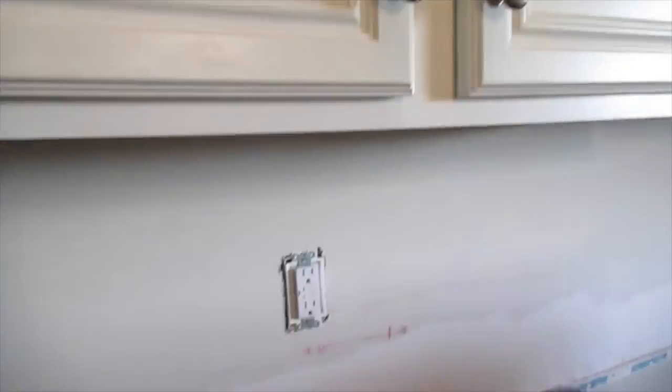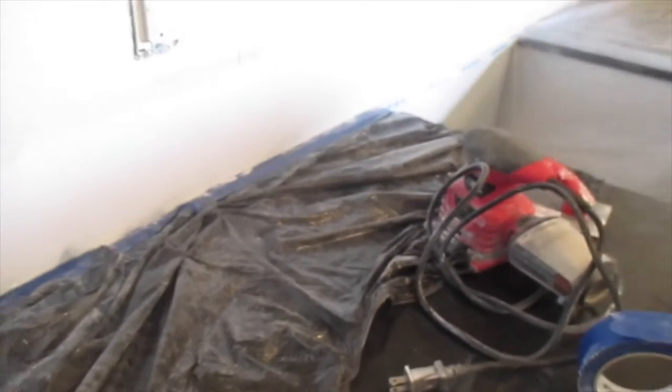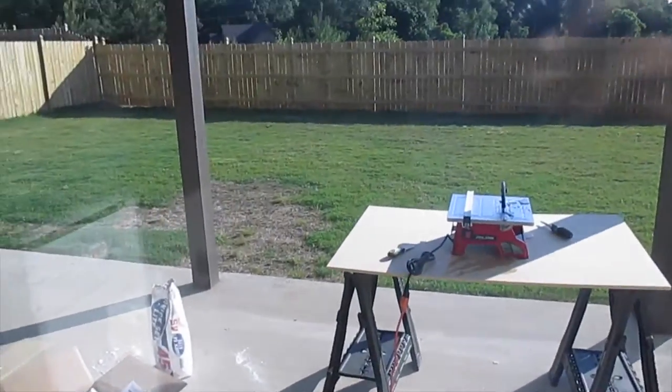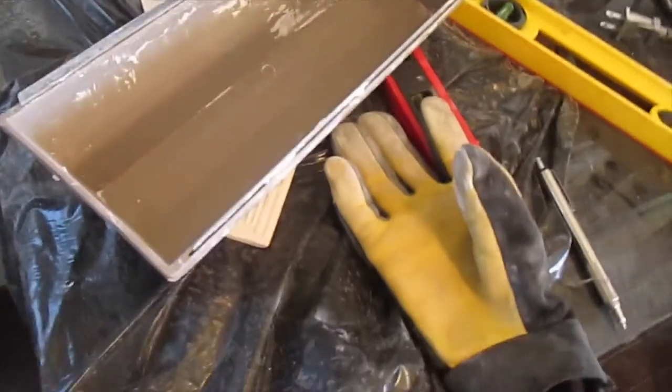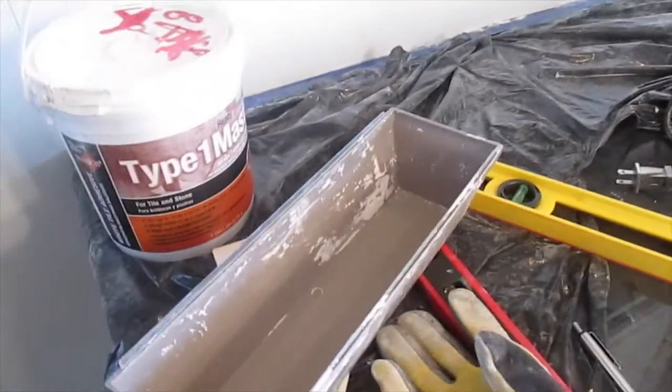So I drew my edge line as I got it level right here. I made sure my countertops were level with this level right here, so I wouldn't have to adjust it later on, which you really can't. It's time to get back at it. I got my tiles all set up, ready to go. I got my adhesive right here, and I'm about to get ready to put it in here so I can put it on the wall.